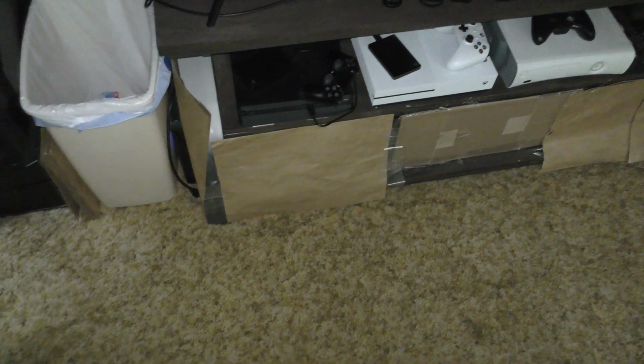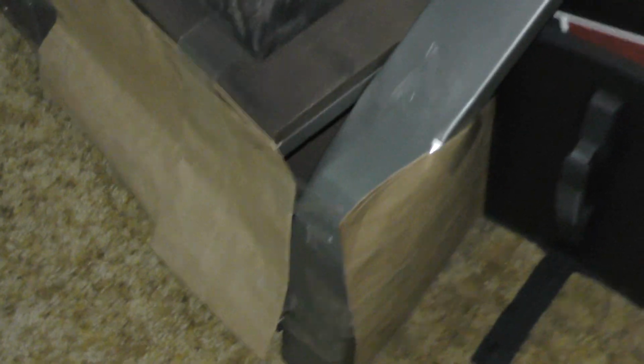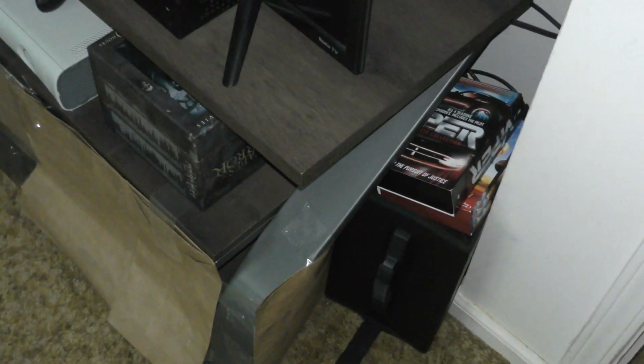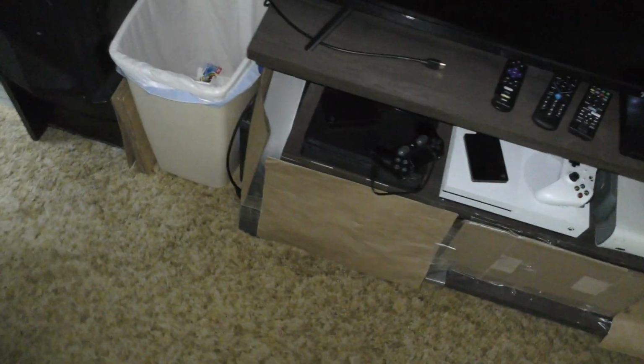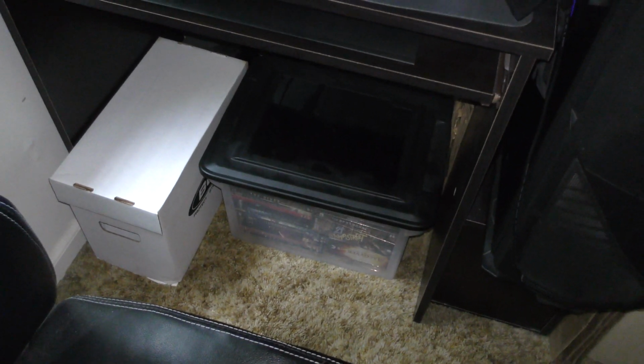Alright, so I had to Bella-proof my room. There's nothing on the bottom part of this TV stand, so Bella would crawl underneath and get to all the cords, and she would start chewing the cords. So I took some cardboard and some paper grocery bags, taped up the bottom so she couldn't get in, and stuck some stuff in between the corners there so she couldn't climb over it. Then I had to stuff some paper bags in the crevices here so she couldn't go through. I had to cover up the cords in the bottom of the computer stand as well, so I had to Bella-proof everything.